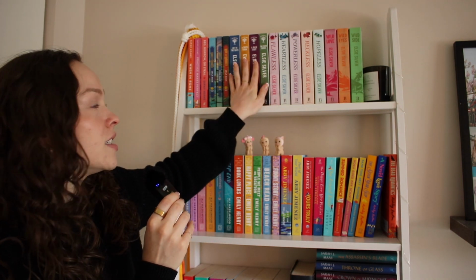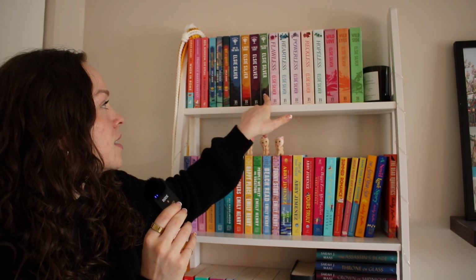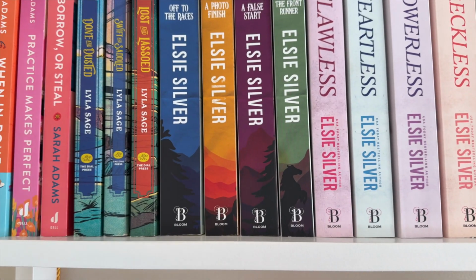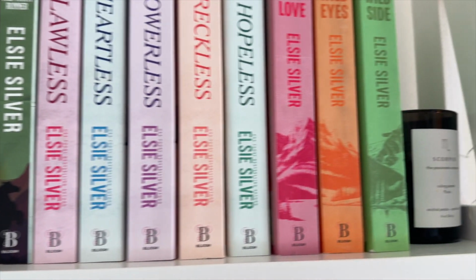And then I have all my Elsie Silver. I have her first series that were just republished in the new covers. I love how her books, especially the Gold Rush Ranch series and the Rose Hill series, have the spines of the mountains. I think that's so pretty.